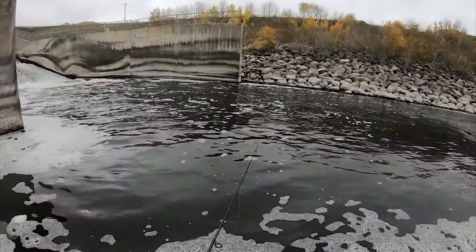Now I'm just ignoring my rod. I'm just gonna leave it there. Get this thing back. Oh, almost slipped. Oh, that's awesome. That's a great, great picture. Oh, sick. There he goes. Oh, yeah.